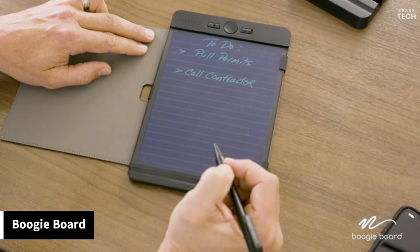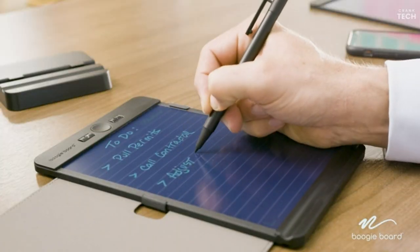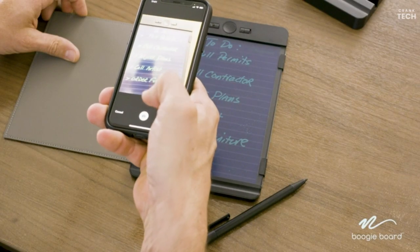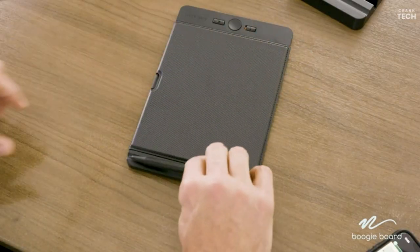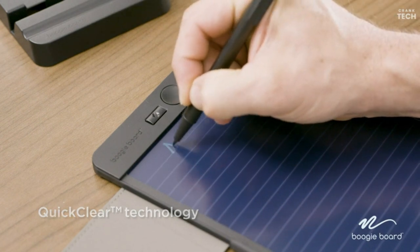Boogie Board. If you're conscious about reducing paper waste, the Boogie Board is your perfect companion. The Boogie Board truly shines when it comes to replicating the feel of writing on paper. The responsive LCD writing surface provides a natural writing experience that feels smooth and familiar, making it ideal for jotting down notes, sketching, or brainstorming creative ideas without sacrificing the tactile sensation of pen on paper.